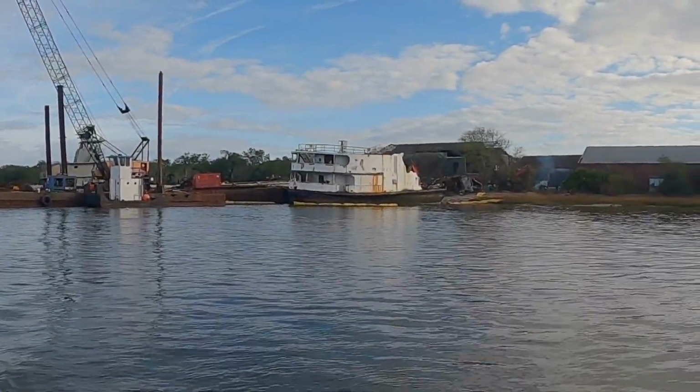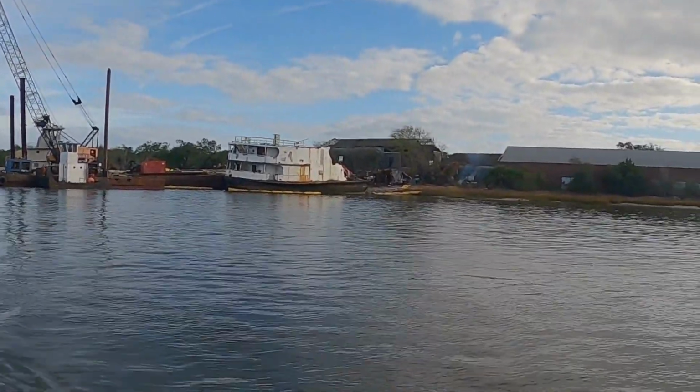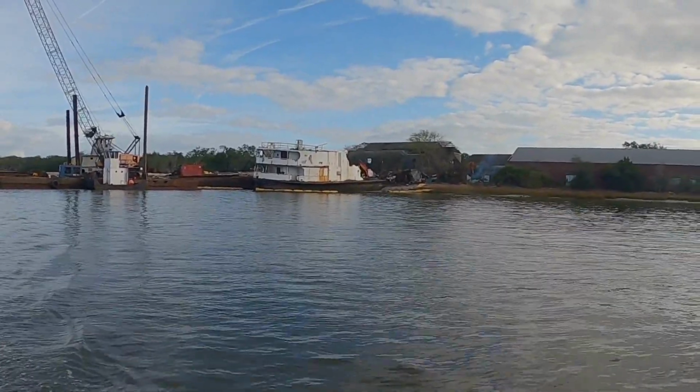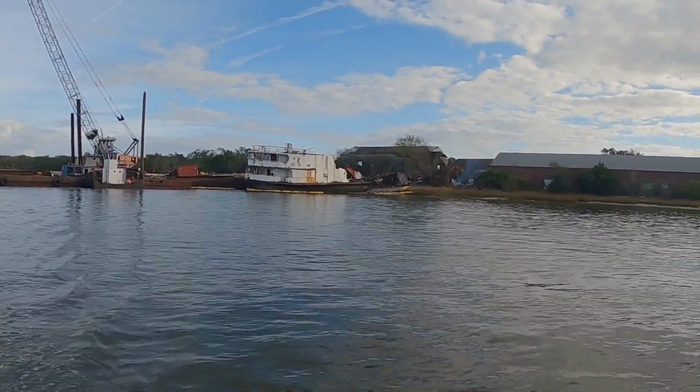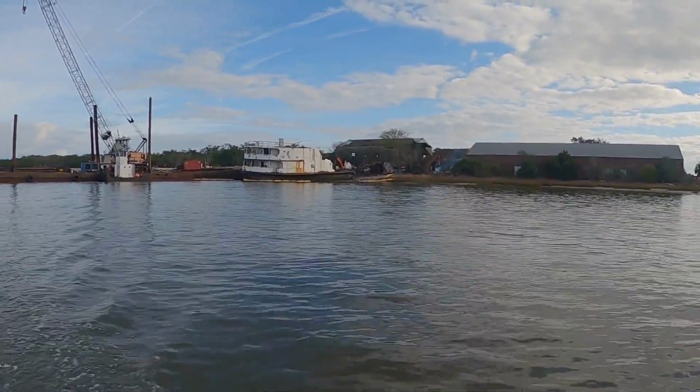Half of a boat there. I guess they're scrapping that ship. Cool, just tearing it up. Little boat graveyard.